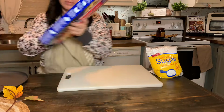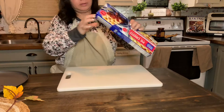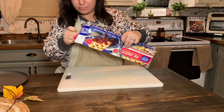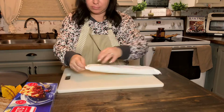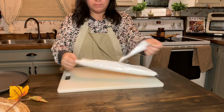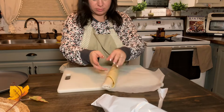So I am going to be making my pies. Now usually I make them a little different. I make them with biscuits, but this time I wanted to do something a little different. So I'm using a pie crust. Now this was from Aldi, and then I also have two pie fillings. I have apple and cherry. You can get whatever pie filling you want.